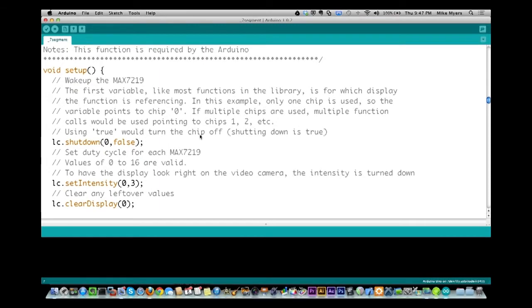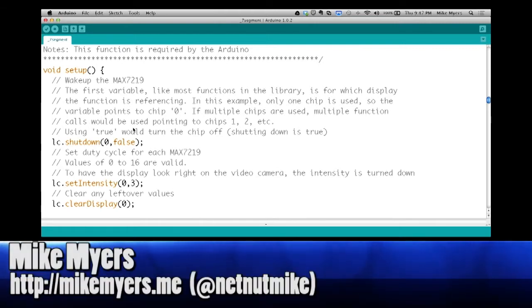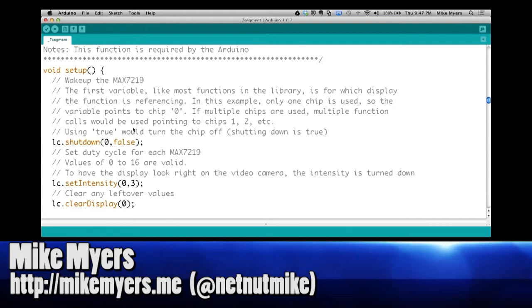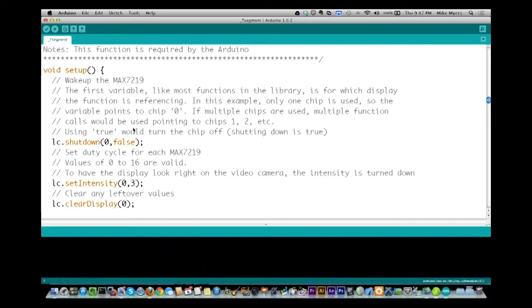All right, so here we do setup. And the setup is pretty straightforward. You wake the chip up, you set the intensity, and that's where I'm setting the 3 out of the 16. You can go from 0 to 16 in that intensity, and that's where you're setting the PWM setting. So a duty cycle of 3 out of 16, roughly 22%.